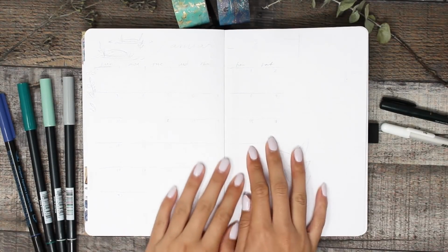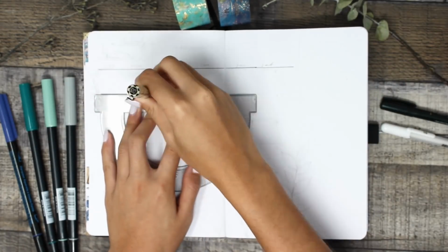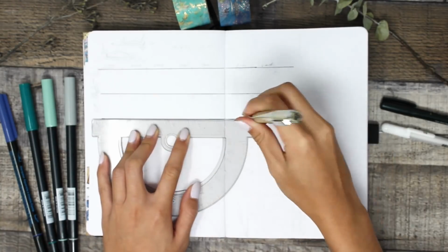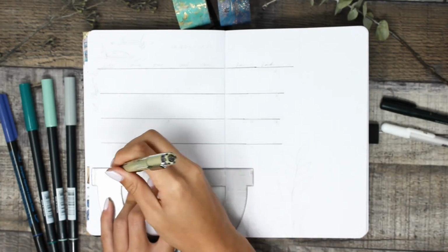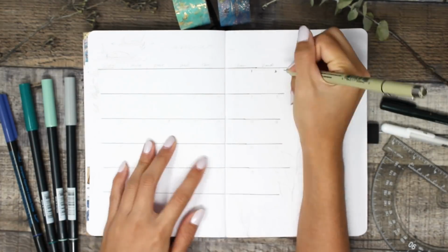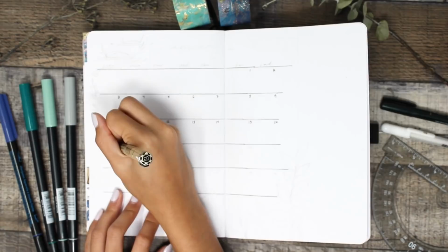And now we are moving on to the calendar page where we are not creating any boxes this month because boxes are just so structured and they're really harshing my mellow for this spread. So we just went with the minimalistic lines where I still somehow managed to mess it up. I just kept missing the point where I'm supposed to end my line. So I recommend drawing a guideline there with a pencil.